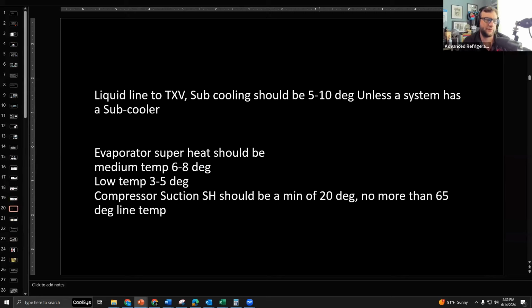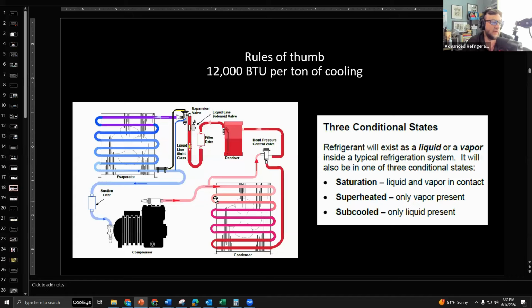Liquid line, 5 to 10 degrees, unless the system has a subcooler. On some single systems you have to watch how the piping is, because sometimes the refrigerant will go through the condenser, get that state change, come out and go into a receiver, and then just before it goes down to the expansion valve, it might make one more pass and then go back up, getting a little bit of free subcooling from the ambient air.